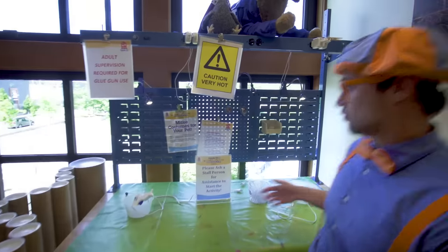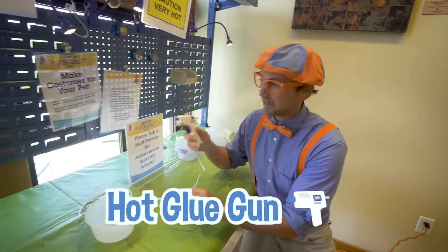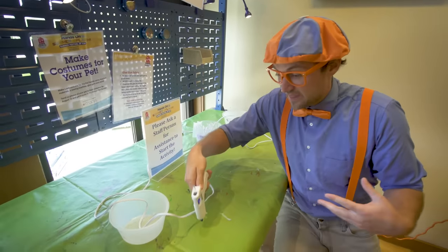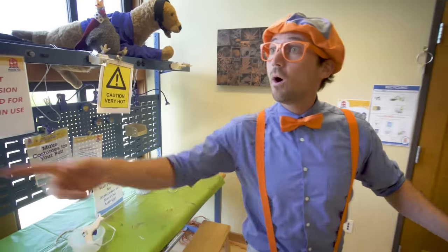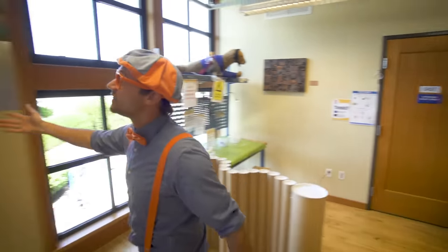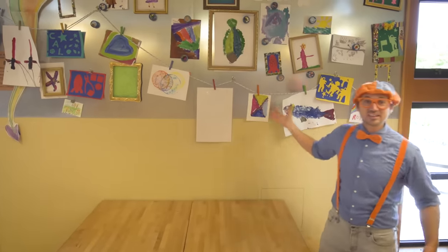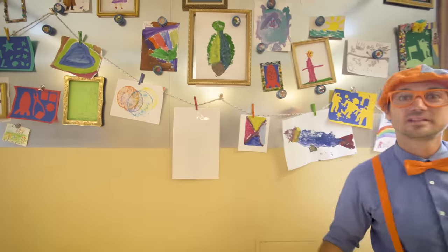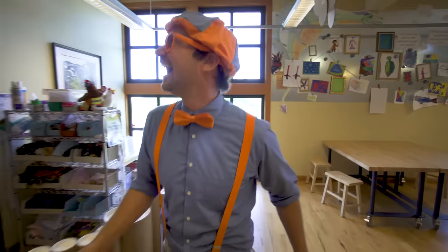Whoa, this area is really cool because it has hot glue guns. They're turned off right now, but it melts this glue really hot, and then you can glue things really quick. Whoa, hey, look at these. These are art pieces that other kids made. Wow, they look so beautiful and so colorful. Whoa, let's keep exploring. I love creating things.